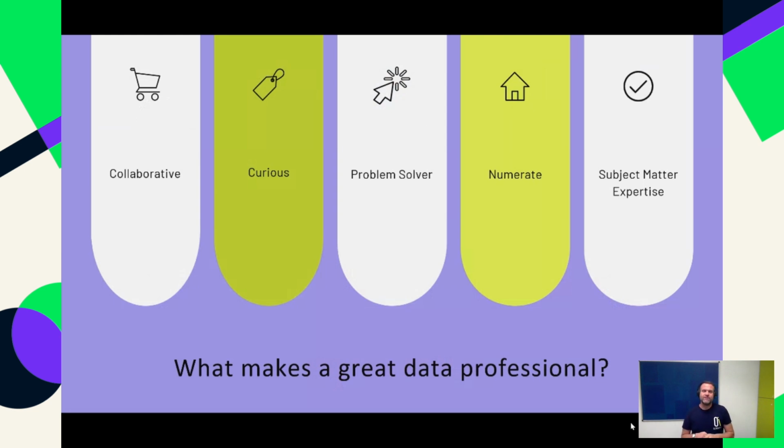I do think it's important to talk a little bit about the numeracy or the number side of things. One of the really big mistakes that people often make when they think about jobs and data is they think that you need really, really advanced mathematics or statistical skills in order to be a great data professional. And that honestly is just not true. To be perfectly honest, I've never actually studied math or statistics beyond my first year of university.